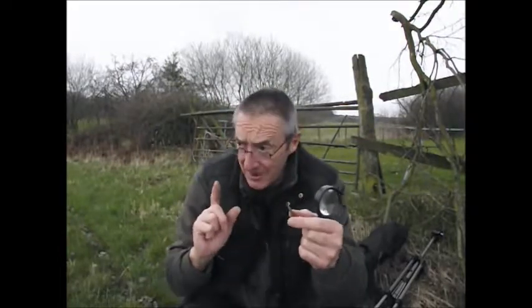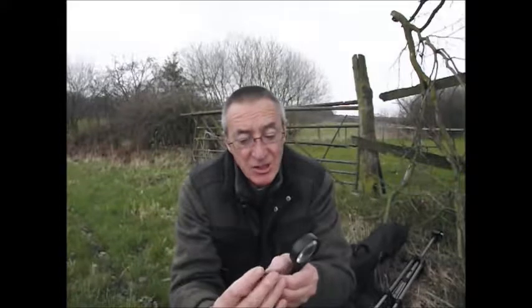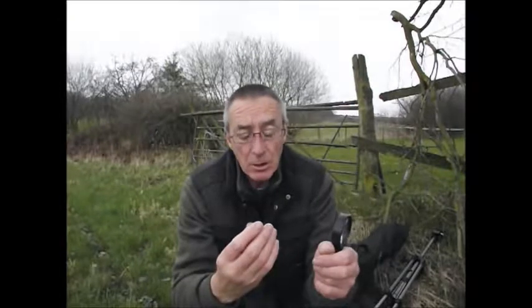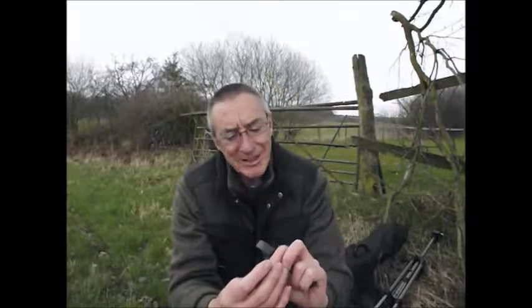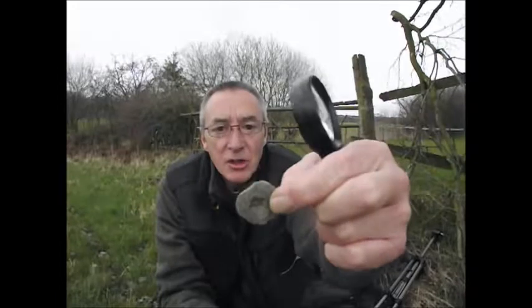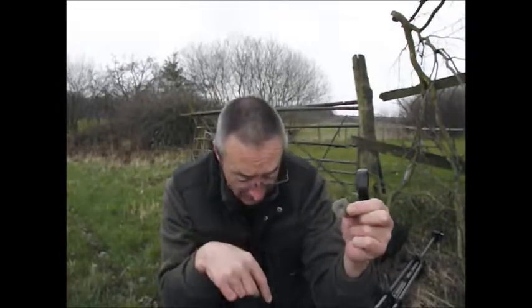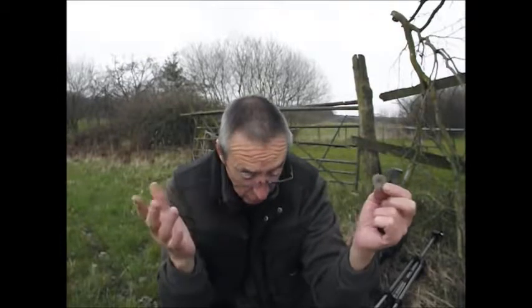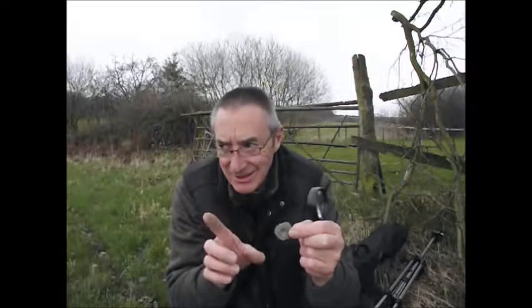But if you remember, over there we dug this up, and this is some kind of medieval religious token. I've cleaned it up a little bit, but you can just see what's left of a cross in the middle of it. Now that is seriously old. I don't know how old it is, but I don't think it's that old. But that's 2 religious things just from this little area.